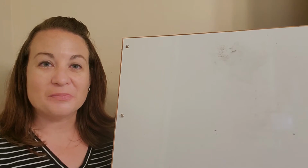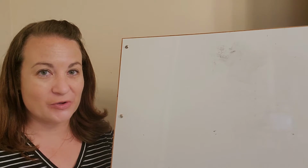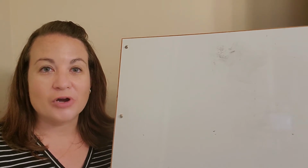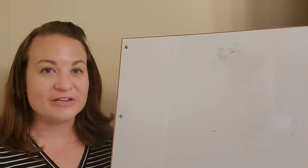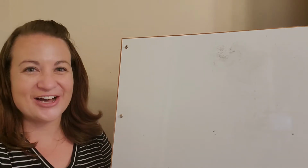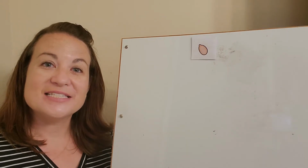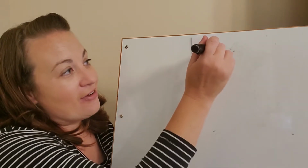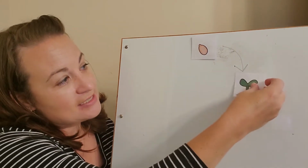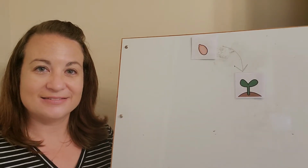Now that we've learned about the parts of a pumpkin, let's see if we can remember how a pumpkin grows. Somebody tell me, how does a pumpkin begin growing? What do we need to grow a pumpkin from? I heard it. Good job. A pumpkin and all plants begin with a seed. Now, that seed then sprouts. That's when a little bit of the green comes up out of the ground.